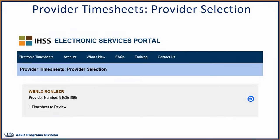Once you are on the Provider Timesheets Provider Selection screen, this will show all the providers who work for you and have signed up for the electronic timesheet system. Please note that if you have more than one assigned provider, you will see them listed on the screen. In this example, you have one provider who has one timesheet to review. You can choose the timesheet to review for your provider by selecting the arrow on the right side of your screen.